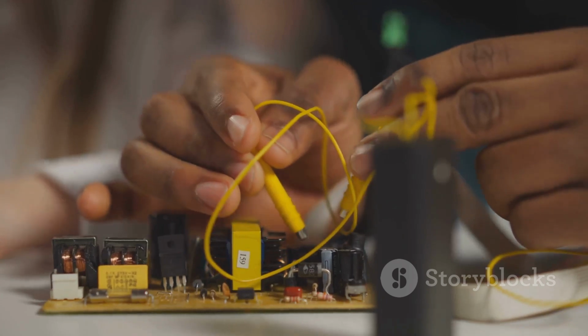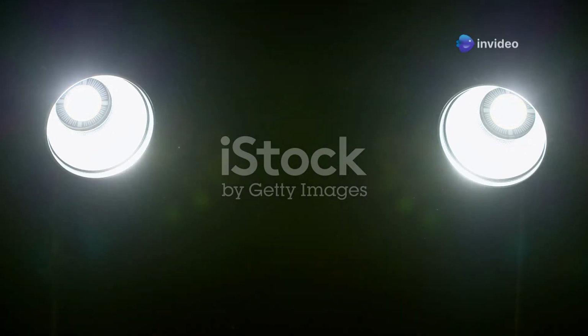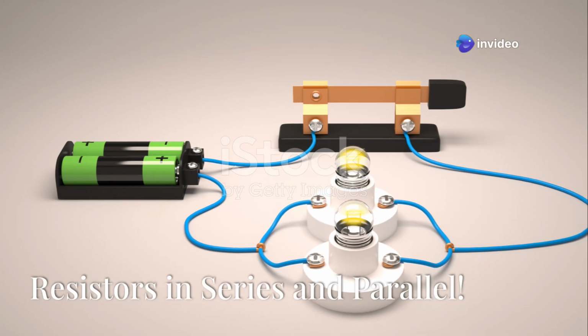Understanding electrical power is essential for designing efficient and safe electrical systems. From powering our homes to charging our devices, it's all about harnessing the energy of electricity effectively.